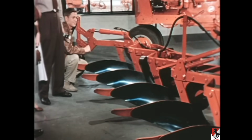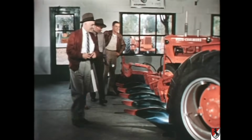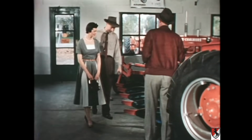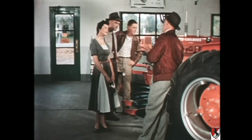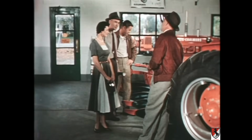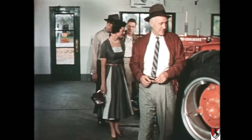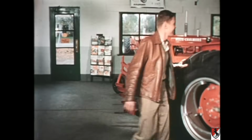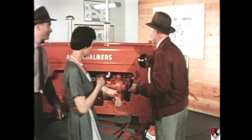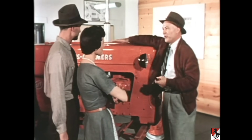It's one thing to say a D17 will pull a 5-bottom plow or a 15-foot disc harrow or a 12-foot cultivator. But it's another to actually do it, with the farmer himself at the wheel. Of course, they've seen Tom Martin's new D14 in action, so they have some idea of what to expect from the bigger and more powerful D17. And a tractor like this puts the Williams farm, which is a family-sized farm, on an equal footing with the large farms using hired hands.